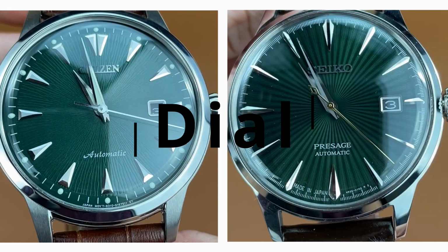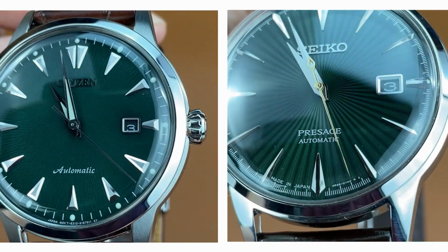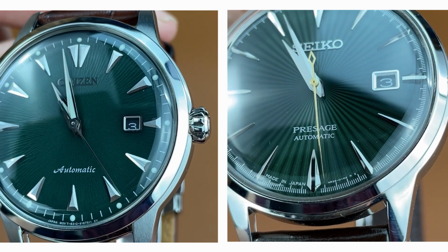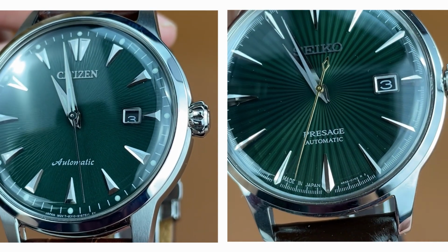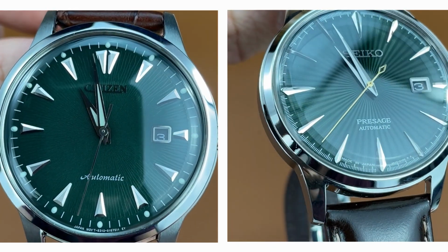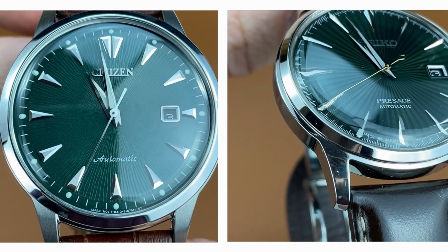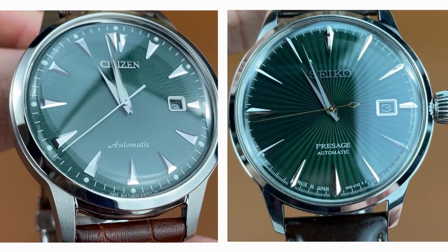The dials. What can we say about the dials? This is really the main event. There is a lot we can talk about here as we compare these two in the dial arena, and I must say that there are certain aspects of each that I prefer more than the other, but I think one edges out the other in this category.